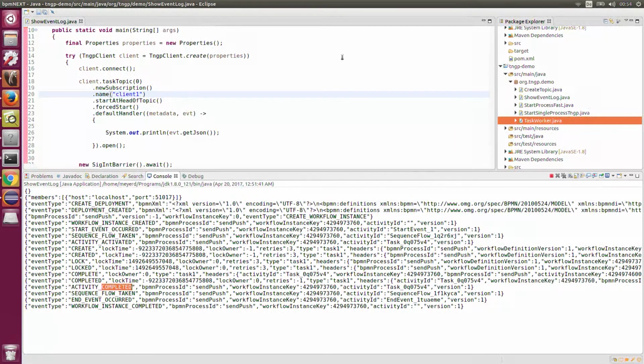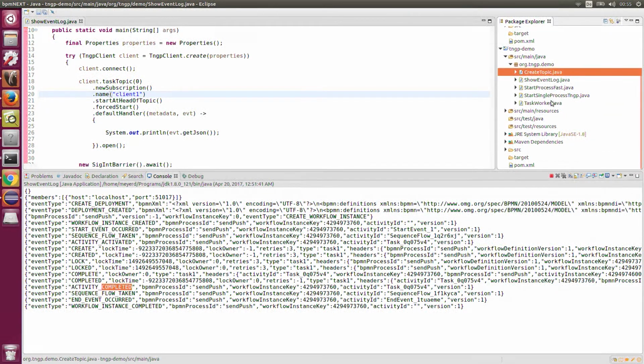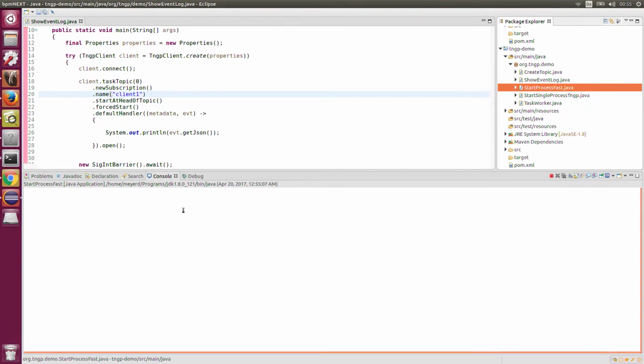We have a little bit more time. One thing that we can do, just for fun, is create a bunch more instances again. While you're doing that, can I just comment one more thing? That's one reason why we call it BPMN to infinity.